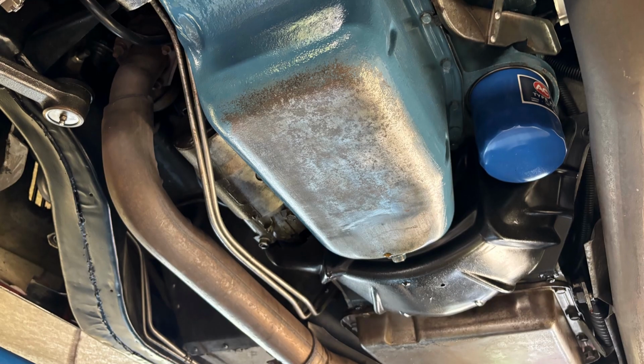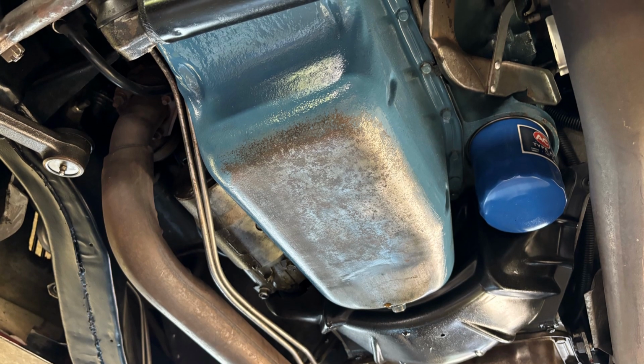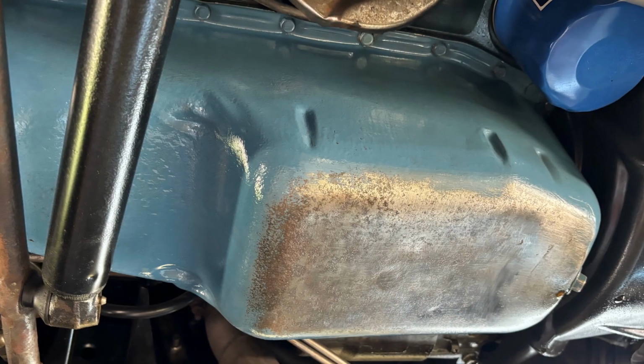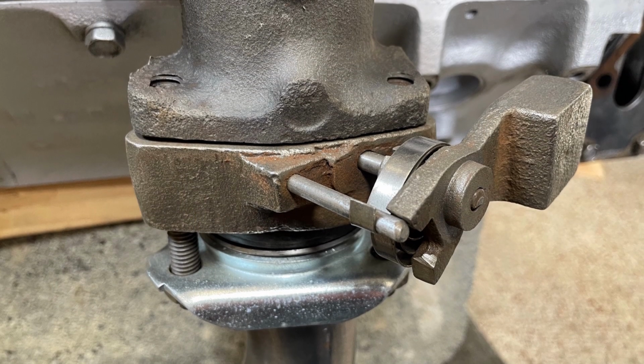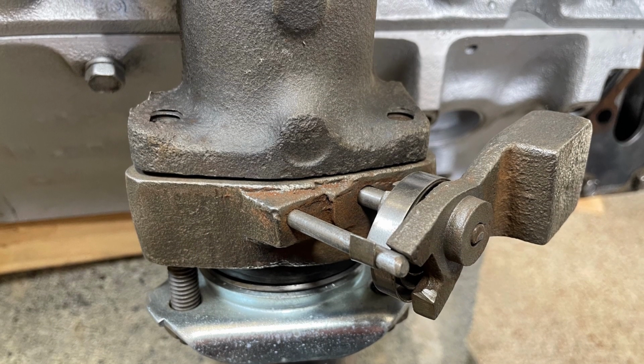Outstanding. Since we had the car on the lift, we also sanded off some of the paint on the bottom side of the oil pan and installed the missing heat riser valve. The valve installation was not as difficult as I thought.